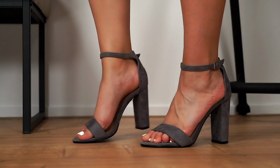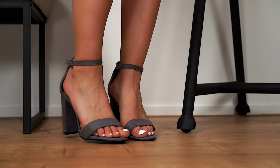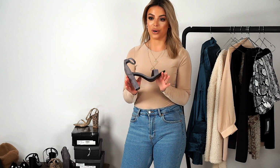Sometimes you just have those moments where you can't really decide whether to go with white heels or black heels, and you're kind of in between. So that's why I chose this gray one. I think gray and nude is one of my favorite combos to wear, so pair it with the nude bodysuit that I wore with the jeans, and I think you are ready to rock, girl.